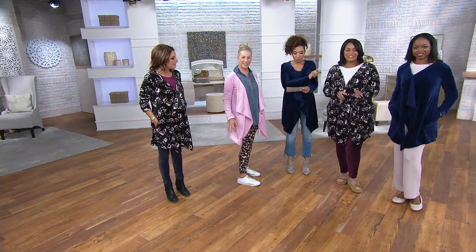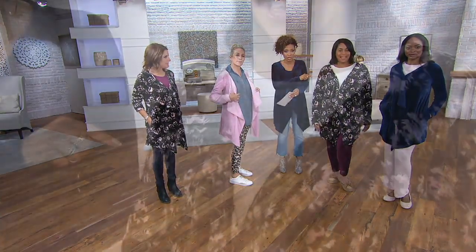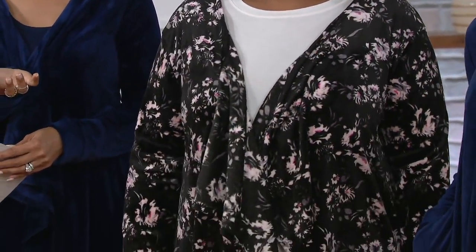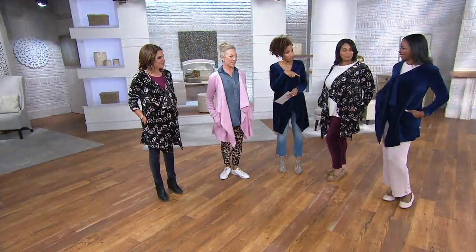Angela, you are 5'9". Yes. You are size extra large in our Cuddl Duds. And she has that beautiful floral. It's the only print remaining. We started with two. And then you'll see Jacinth. She is 5'9". She wears our Cuddl Duds small, correct?